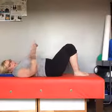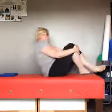So again, alternate each side. Again, just holding for a few seconds, just making sure it feels comfortable for you. And maybe about 5 each side. You can do more as long as you feel comfortable.